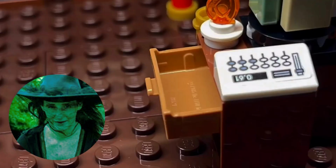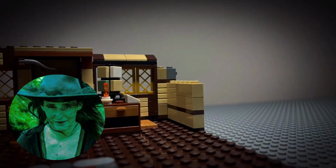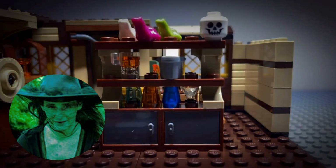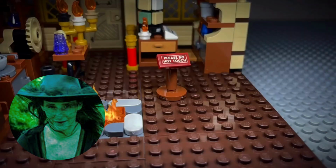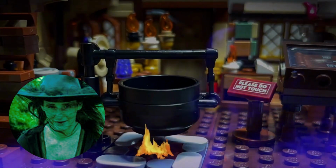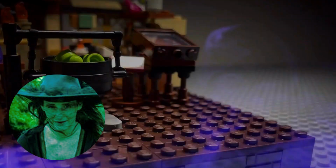Of course, it's a house, but it's also a museum, so it's your shop counter to sell stuff. I think you cheated with a flame effect there, but it's cool. Please do not touch the witch's cabinet. Cauldron over fire. Potions going in. I like the way you've done it bubbling. That's so cool.